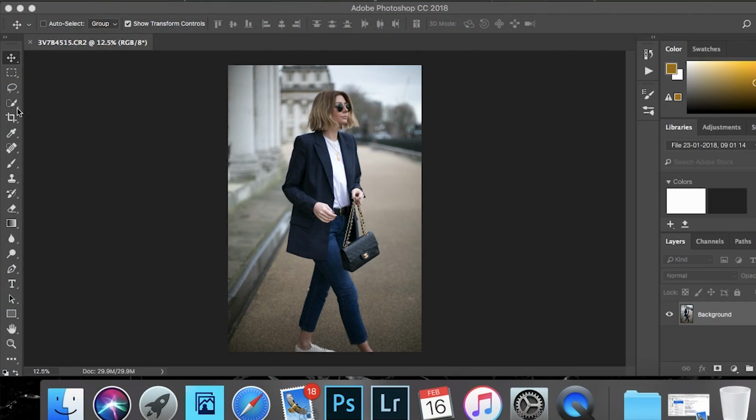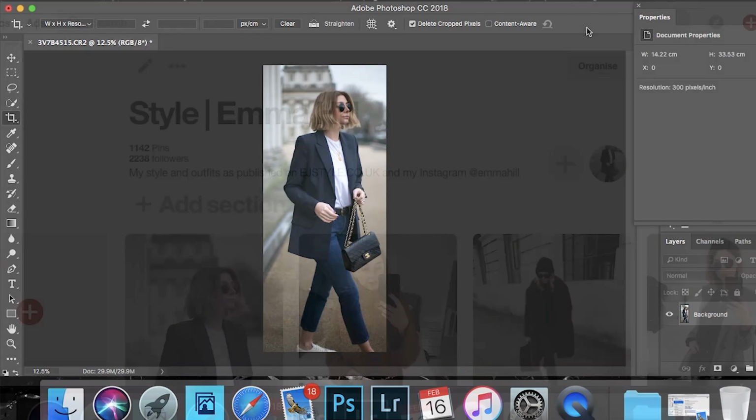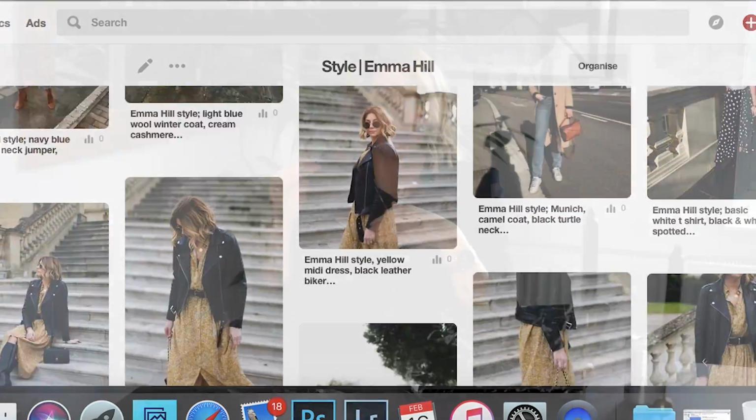Pinterest have said vertical images are far more popular than horizontal images, so always pin your vertical images. Now, another tip on top of that is to take any vertical images that you have, which maybe are a full-length outfit of yourself, crop them, make them narrower and taller, because as you can see in this Pinterest feed here, those images become much more prominent when you're flicking through the feed.